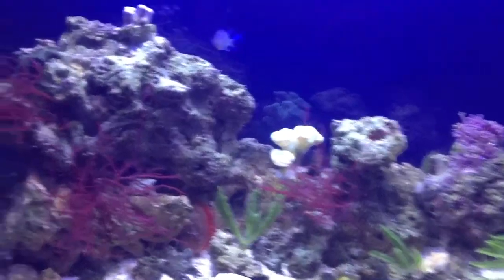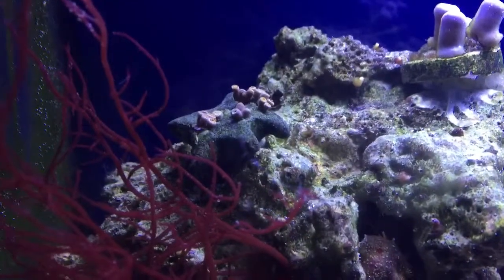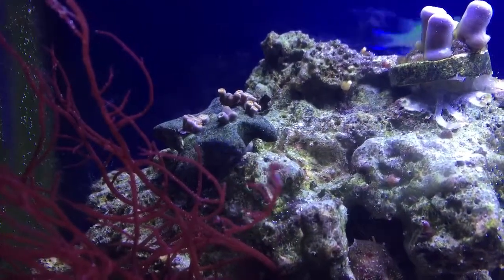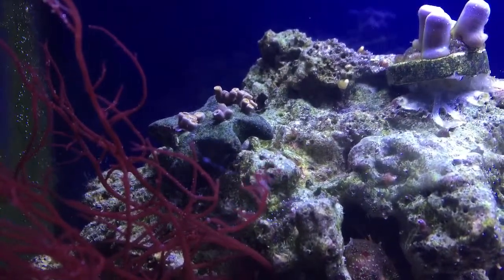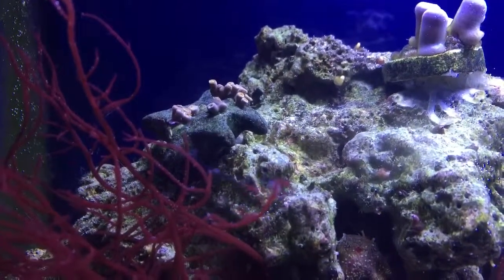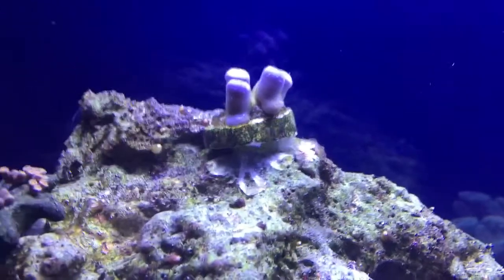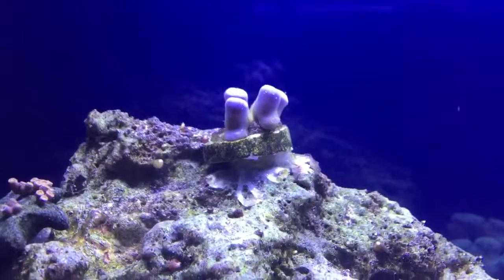But let's go ahead and we'll start on the left and we'll move over. So here we have my orange zoas. They haven't really been doing that much, and I don't know why my zoas really haven't been doing much just in general. But they're really tiny. They are opening more often nowadays. I think that's just because I'm getting my dosing and my water change schedule and all that dialed in a little bit better. But they're doing well. And then the same goes for my bluish purple zoas over here.